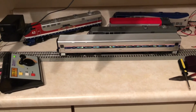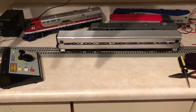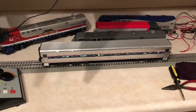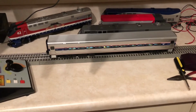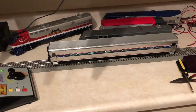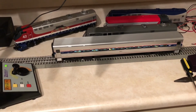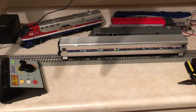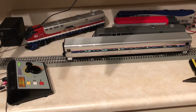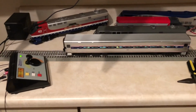So, yeah, that was a very fun addition to the collection, those 5 cars. Super proud of it, and I can't wait to actually get all 5 of them out and running to show you guys and stick maybe the Superdome into an excursion service like I've always wanted to. I mean, sure I did last year with my Phase 3 equipment, but I've always wanted to do it with Phase 6.